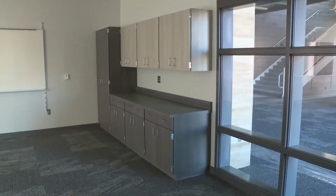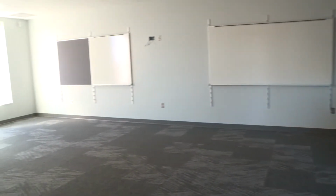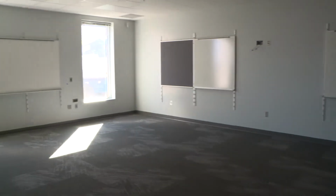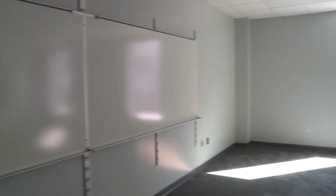Right now we find ourselves in a standard classroom at Jefferson. You'll notice the cabinetry, you'll notice the whiteboards, the amount of whiteboard space on the walls, and you'll notice the natural light with the windows. Each of the classrooms will have a smart touch display system, similar to a touchscreen TV device, that we'll have in each of the classrooms.